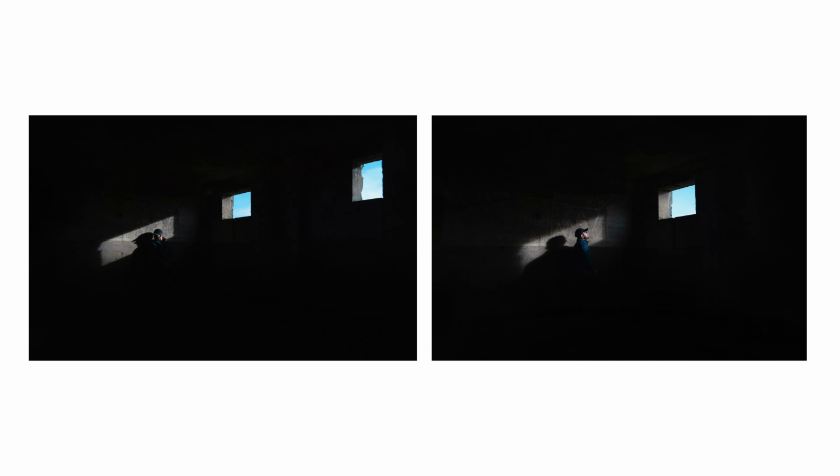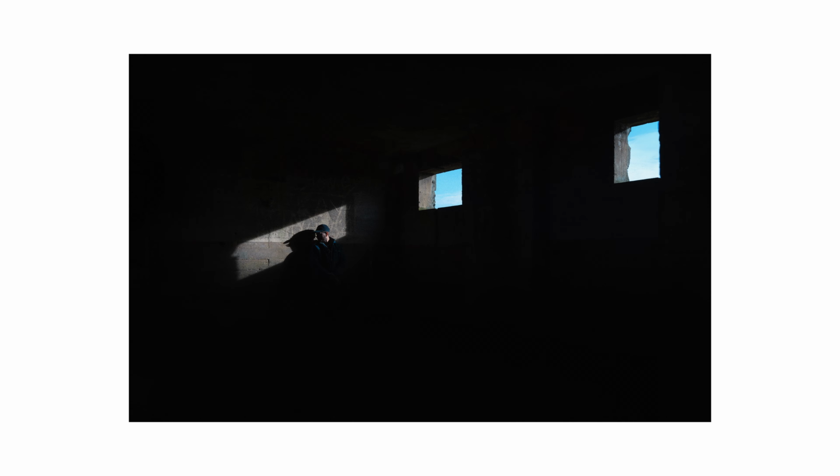Okay, let's fly through a few more so I don't stay on this particular topic too long. I've got an A/B example here for you. So this shot here of me stood inside this very dark radar station. In this particular example, we've got 2 windows and I'm facing out towards the left.